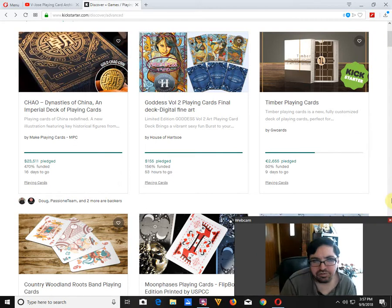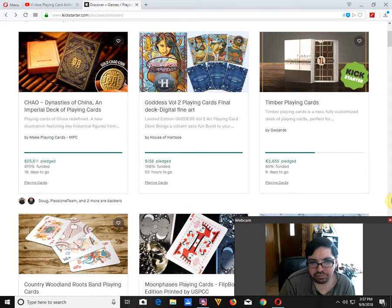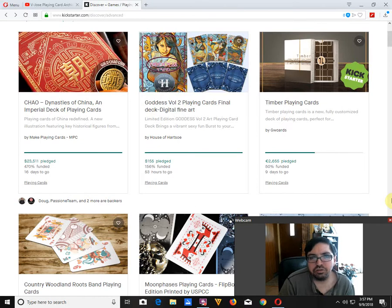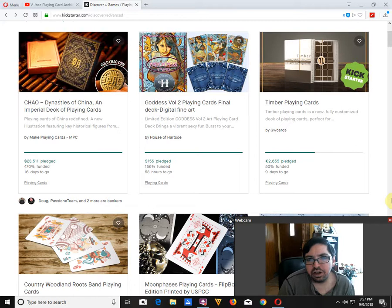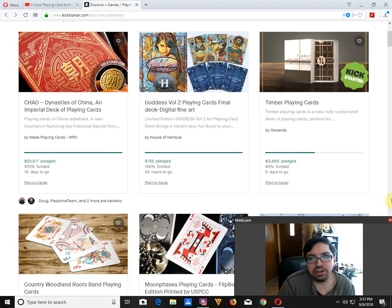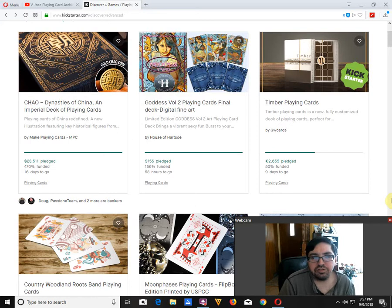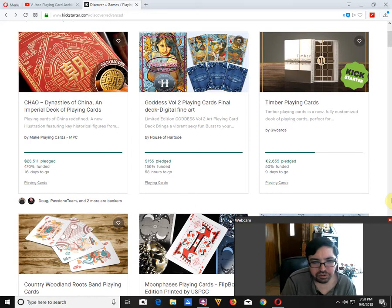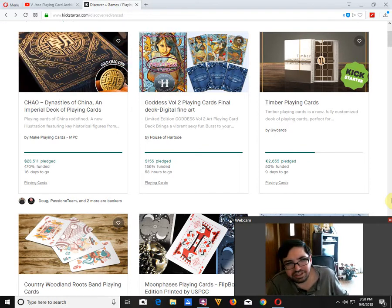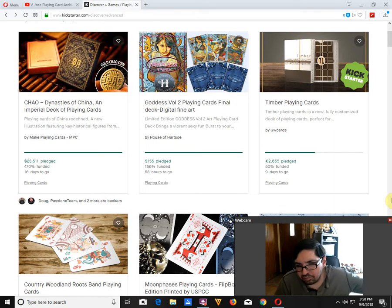Then we have Goddess Volume 2 playing cards by House of Hartso. Yet another project from these people. It's funded, 53 hours to go. I figure it's a pretty short project. I don't recall if it was here last week or not. That's the back design that says Goddess on it. That's pretty horrible. It is what it is. I don't think it's something that most of my viewers would be interested in, so not something that I'm overly interested in. And if I go that low, it's pretty horrible. If you can't fund a deck with a decent amount goal, then you should just move on.